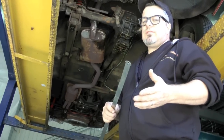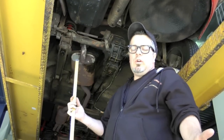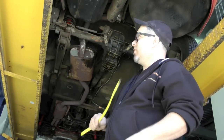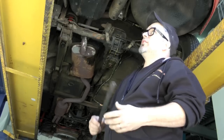Now, on all 105 series cars, no matter what it was, a lot of the chassis underpinnings were exactly the same. The car may have had a longer wheelbase, but the underpinnings were still the same setup. And we're going to show you what that's all about, and more importantly, what to look for to give you an indication of what that car went through in its lifetime.